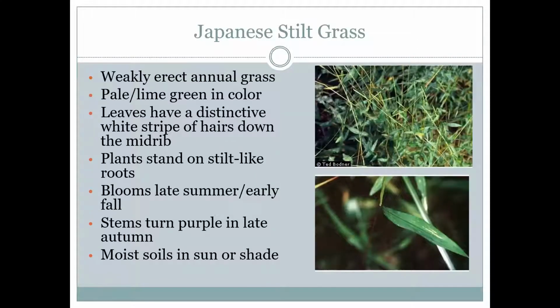Okay, moving on to Japanese stiltgrass, which is another very common invasive species. It is also prohibited for sale, transport, and introduction in New York State. So you're not supposed to be able to buy this anywhere. It is sort of a drooping erect grass. It has a very distinct light lime green color. You can sort of see it in these pictures, the white midrib on some of the leaves.